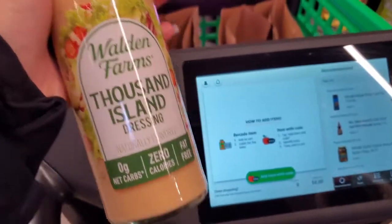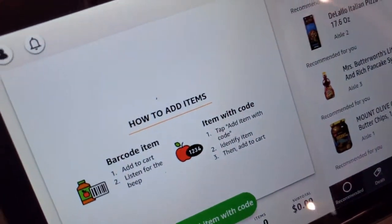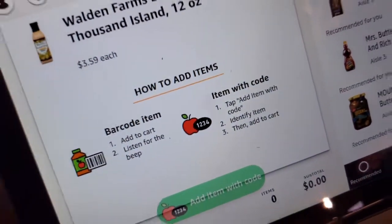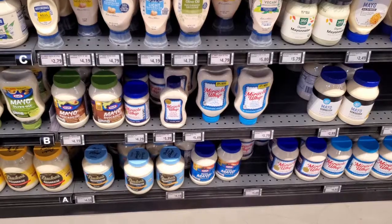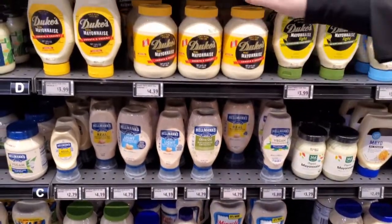My mom and I picked up some Thousand Island dressing to try, and here I want you to see how it works with the cart. You just put your item in the cart and it'll automatically, with the cameras or whatever technology is inside there, scan the item and let you know that it's in the cart, as well as what your total is and how many items you have.